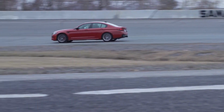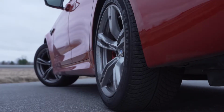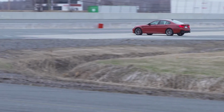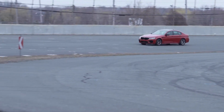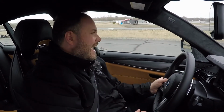Okay, oh, Jesus. Now mind you, I am on winter tires. This is the winter tire spec. It's actually the last week that BMW puts on winter tires. It's still spring here in Canada. Next week, apparently it'll have the real summer tires and the real performance wheels. So I would have gotten more grip, but I had it this week. So I gotta do with what I have.